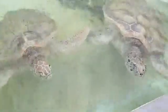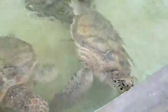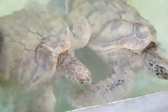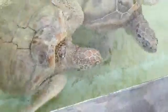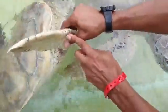Okay. In these here, what we call our display tanks, these are turtles that are in their teens. They're not fully mature yet because it's accepted that most sea turtles are fully mature at around 20 odd years old. Here at the Turtle Centre, our turtles are sexually mature a lot earlier than that. But here's something else that you can't see close up. This is a female, and so is this. And on the female turtles, there's a tiny nail.